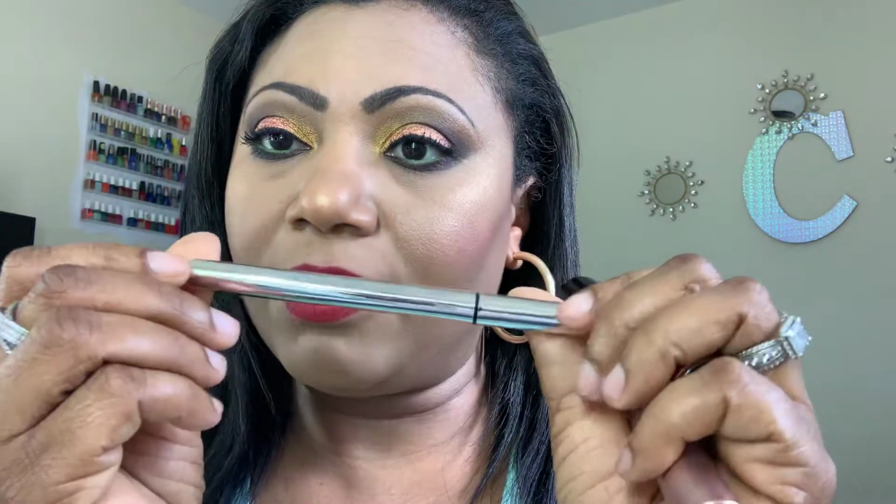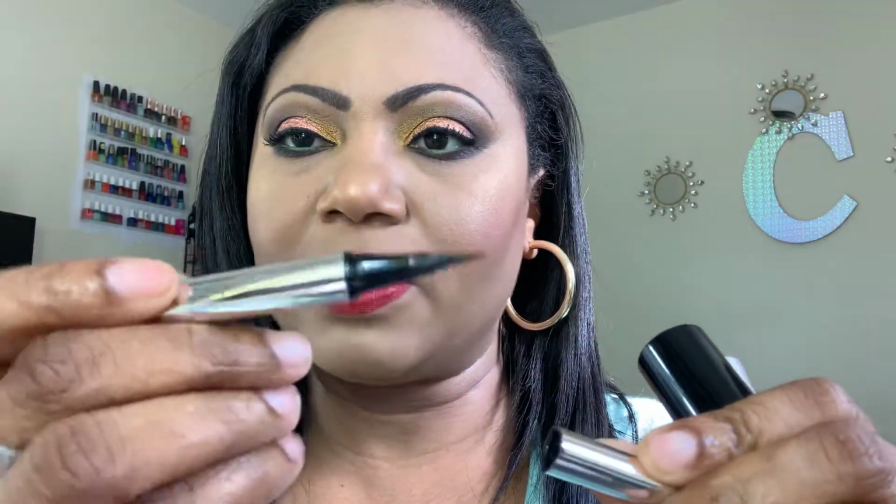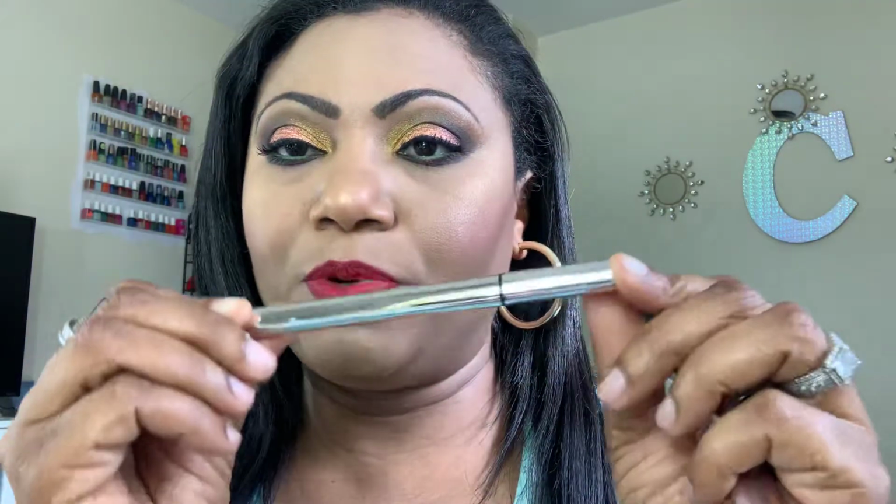Anywho, I have been decluttering things as I go along. I want to declutter my Fenty thing because I've been using it for months now, but I keep shaking it up. And yesterday I almost didn't get anything out of it. I really had to push on it hard to get product out of it, but I'm going to hold on to it another week and see what I can get out of it because I kind of don't want to let it go, but I think it's time to let it go. But I've used it a lot.